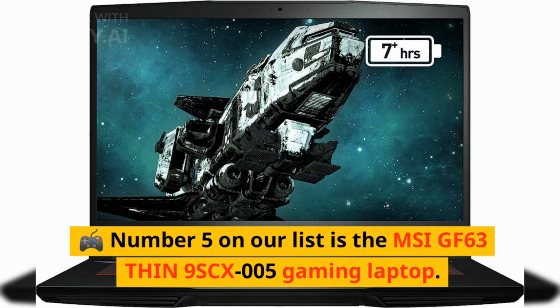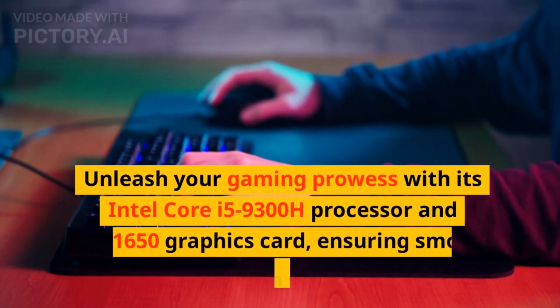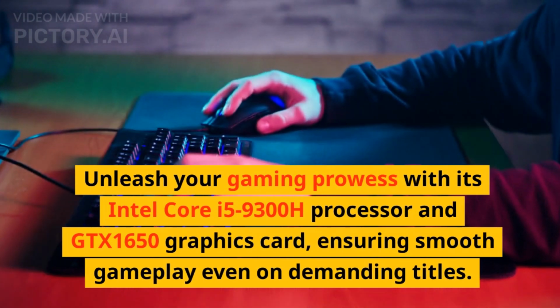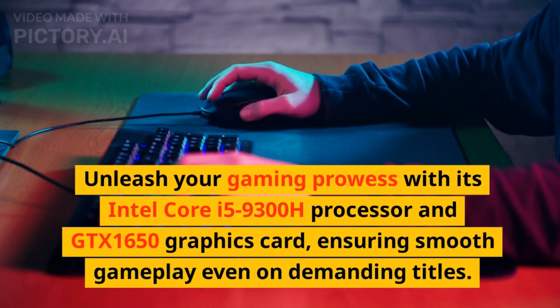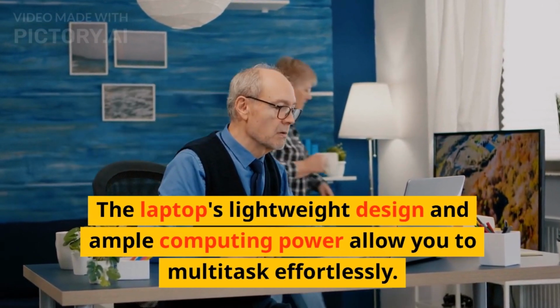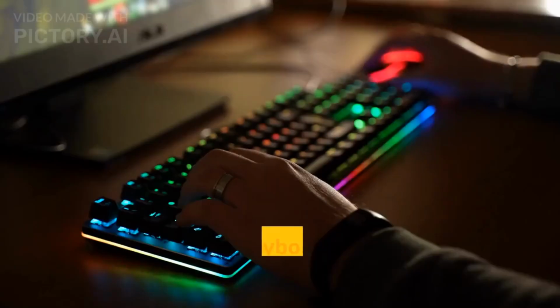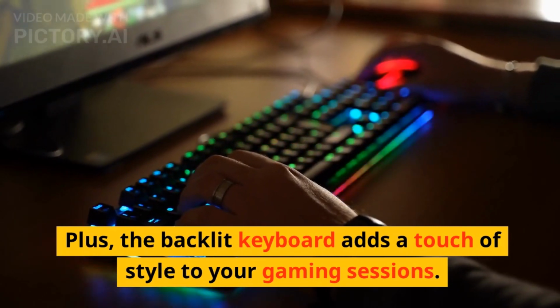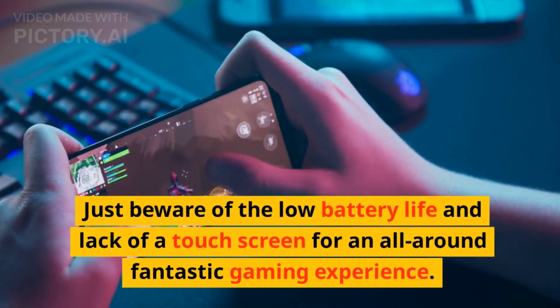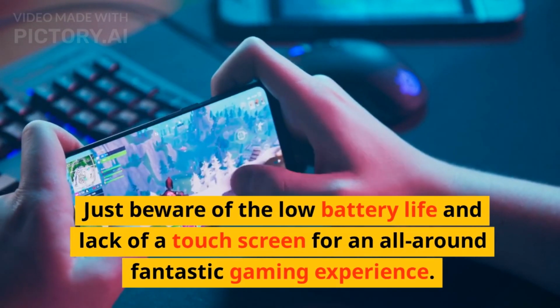Now, let's get started with the countdown. Number 5 on our list is the MSI GF63 Thin 9SC X005 gaming laptop. Unleash your gaming prowess with its Intel Core i5-9300H processor and GTX 1650 graphics card, ensuring smooth gameplay even on demanding titles. The laptop's lightweight design and ample computing power allow you to multitask effortlessly. Plus, the backlit keyboard adds a touch of style to your gaming sessions. Just beware of the low battery life and lack of a touchscreen for an all-around fantastic gaming experience.